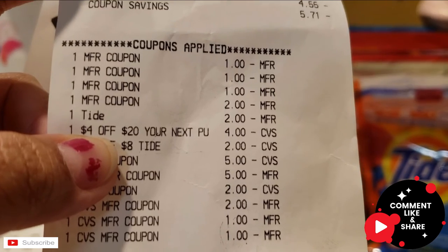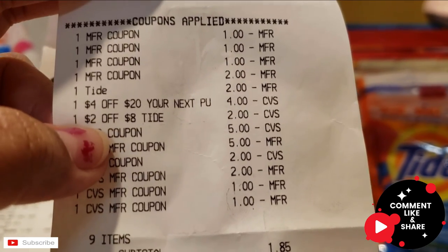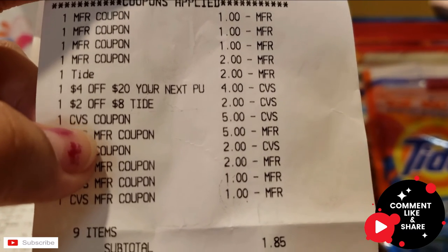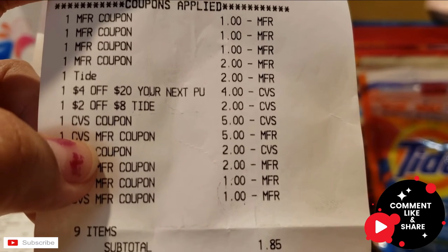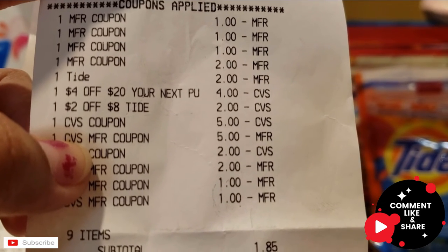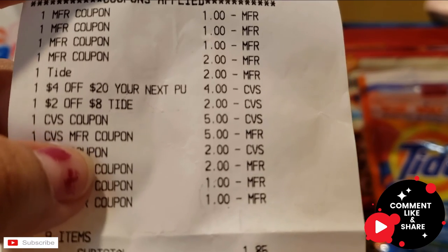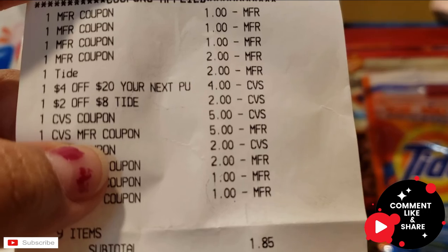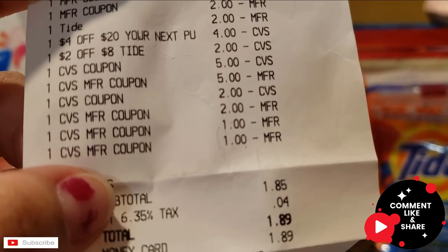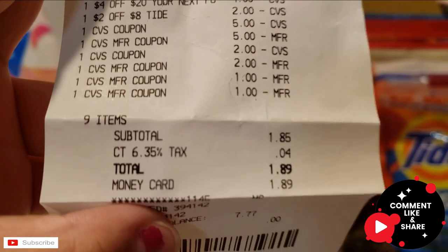she also scanned a 4 off 20 that I had on the bottom of my receipt where the extra care bucks were attached. And then the 2 off 8 Tide actually came off. And then the 5 from the Dove. What was the other 5 from? I don't even know. Don't remember. It says CVS manufacturer coupon. I don't know. And then 2, 2, 1, and 1. So as you guys can see, $1.85 money card. Didn't pay nothing out of pocket.